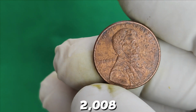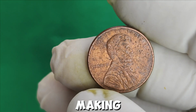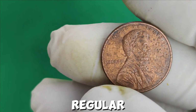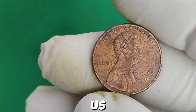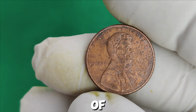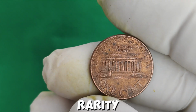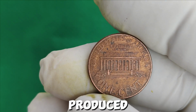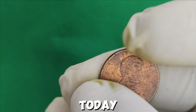The 2008 D Ultra Lincoln Penny has a distinct, high-quality strike, making it more of a collector's piece than a regular circulation coin. It was created during a period where the U.S. Mint was experimenting with the precision and technology behind the production of its coins. But what truly elevates this coin is its rarity. These Ultra Lincoln pennies weren't produced in large quantities, and that means fewer of them are out there in circulation today.